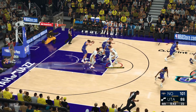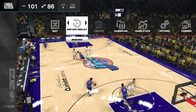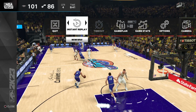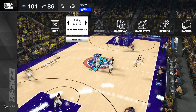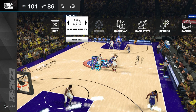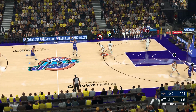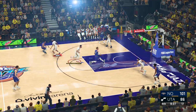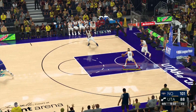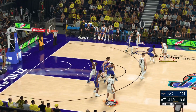He does not get the second one. The Jazz have gone 3 of 5 since this fourth quarter started. Here's Markkanen. And Markkanen with the stuff. Lauri Markkanen with his size. He has decent hops also. And he can finish above the rim.